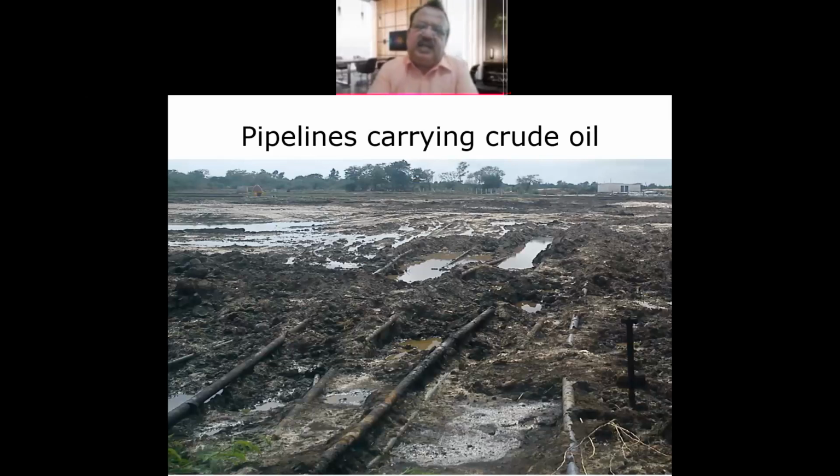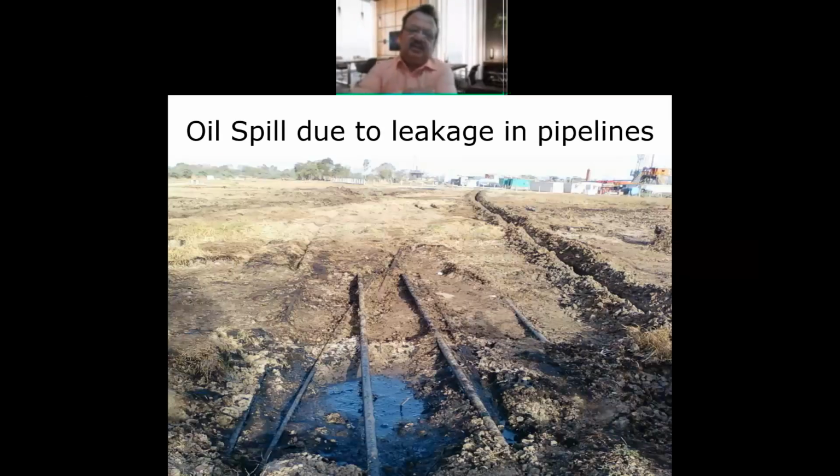This is an actual picture of pipelines of the Ahmedabad asset, which is passing through the farmland of one of the farmers there. I think you can understand the number of pipelines that are going through this small area. So you can imagine the kind of stress they face, the kind of corrosion they face. And this is how the leakage starts.